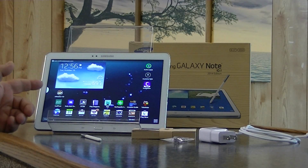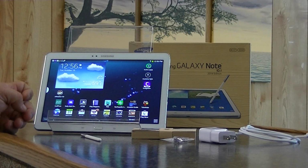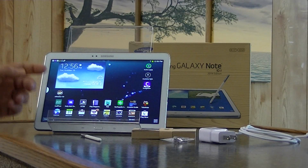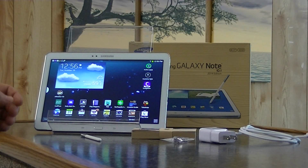And if you want to know the model number, it's SM-P600. SM-P600.